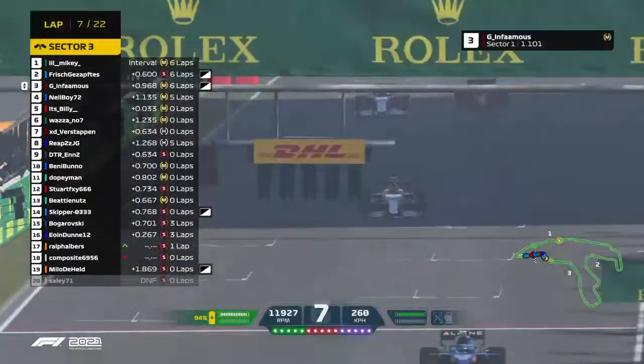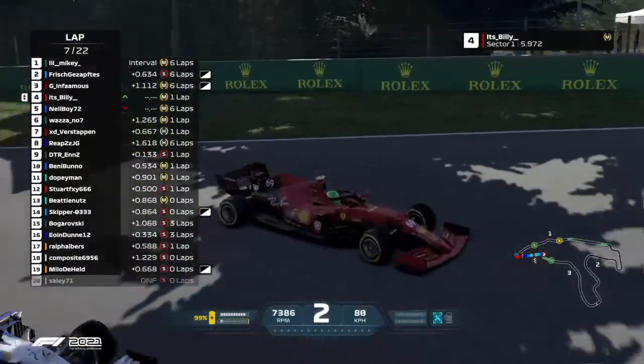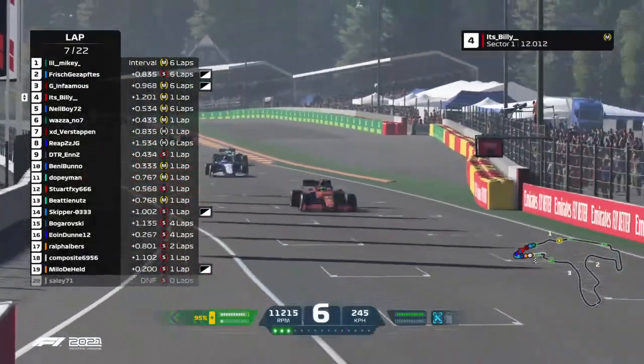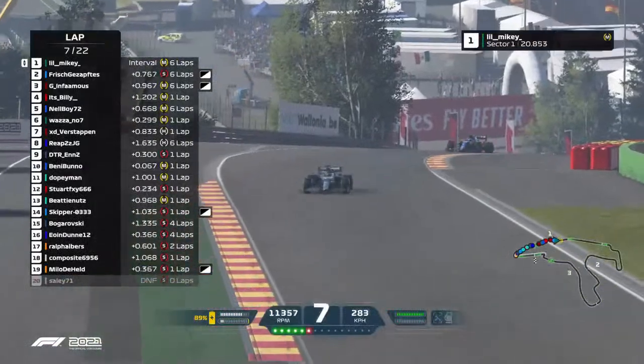Fischer's Doctors P2. We're gonna see him move into turn 1. Yes, Billy on. Nelboy going around the outside. There's just enough space, but Billy. Sorry, Nelboy. Actually, it's Billy right over there. As we're heading into Rouge, our drivers are going clean.